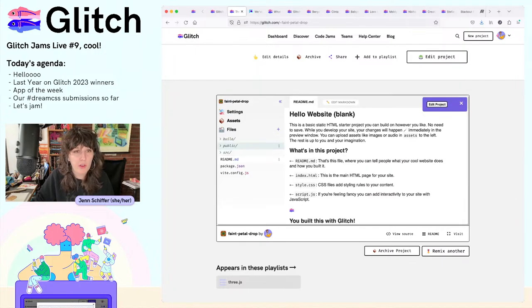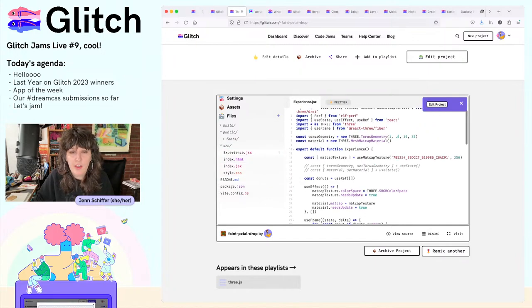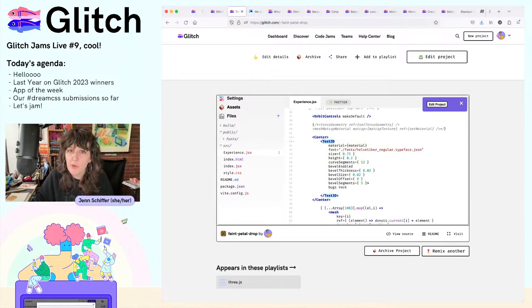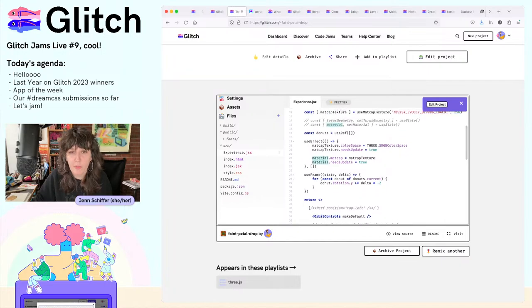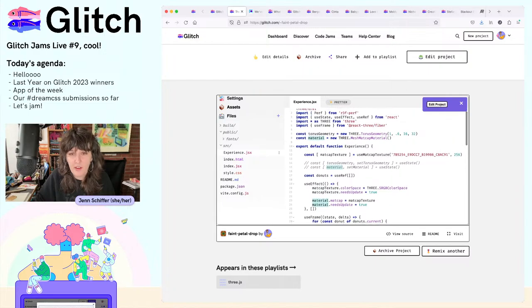So in the case of this one, this is the Bugs Rock one. There is no model. It's all done in 3JS here in this capture. So there's a text 3D component that does the 3D text. It takes a font. The material is what you want it to look like. So this pulls in a texture, and 3JS has various textures that you can use. You could also create them yourself.